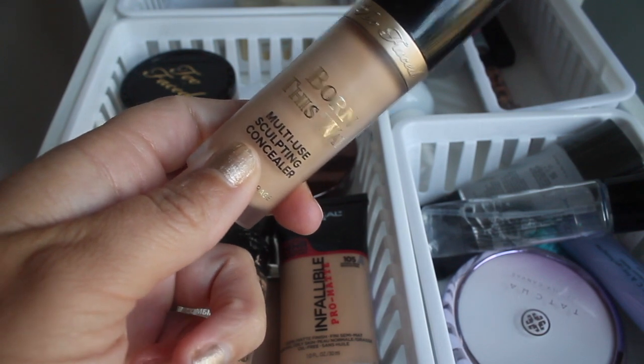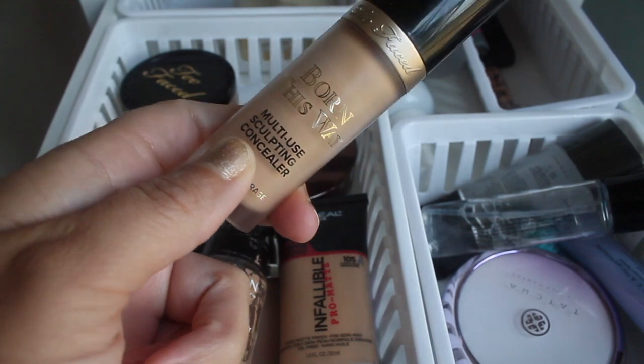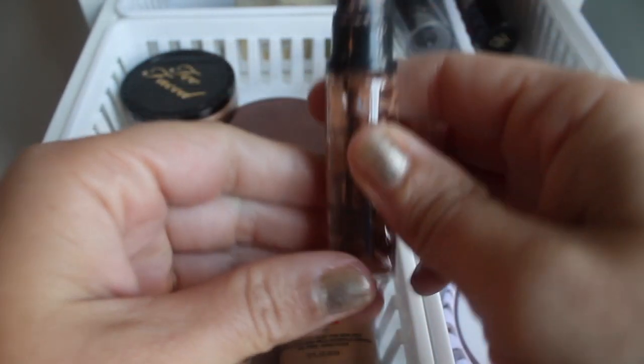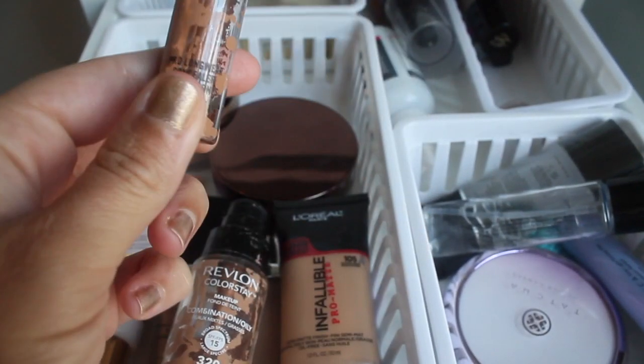The first hour, it looks amazing. Your face looks better than ever. After that, it ages you. So we're going to put this one up. My favorite concealer, I believe, is between the NARS one and this. I don't have a lot of this left.